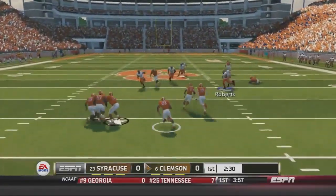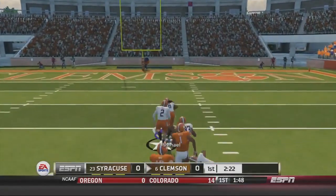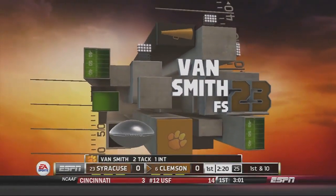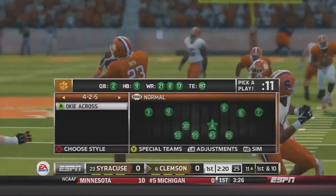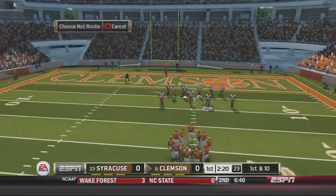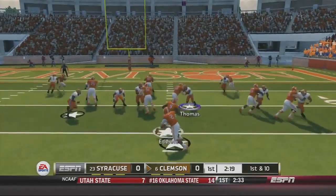Oh, and a fantastic pick by Smith. Son of a bitch! Give me a drink! First pick of the year from the Syracuse Orange.